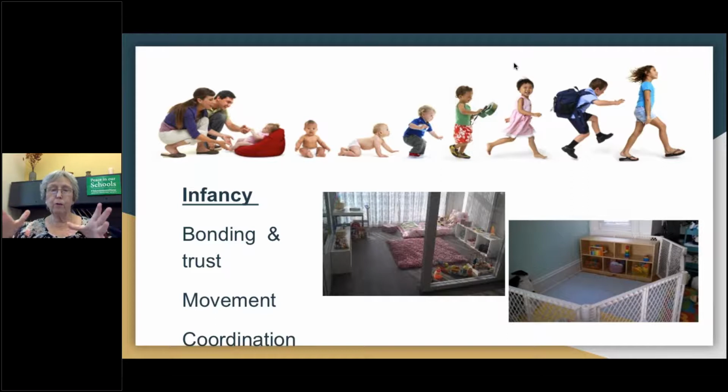Notice even the fencing is white. I was going through things today, looking at different kinds of fencing out there for you to buy, and lots of it has bright, bright colors, and it's just way too overstimulating. Remember, what do you want the child to be looking at? Do you want them to be looking at the floor? Do you want them to be looking at the fence? Or do you want them to see the things that are on the shelf that you've created for them?